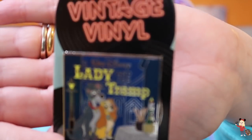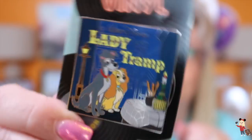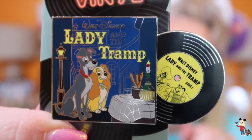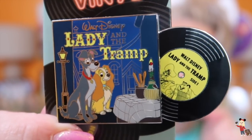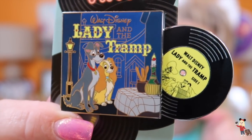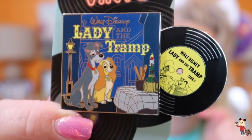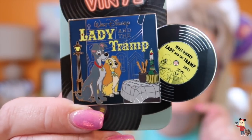I also got the Lady and the Tramp vinyl, and they only had one. I got a couple of my friends asking for it, but I could only get one for myself. And that comes out like that. They had sold out, and that was just by chance, by fluke, that they had that. I think that was in Animal Kingdom, actually. But I really like that. I'm thinking I'm starting a dog collection now.